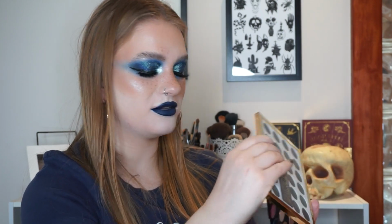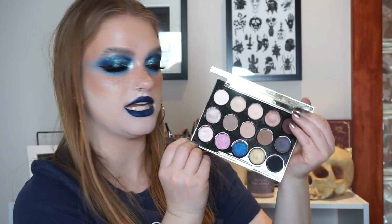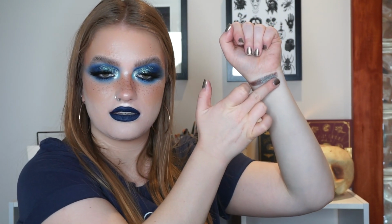We have the Urban Decay Gwen Stefani palette. What a throwback. There's one blue in here called Danger, which is not a very good blue at all, honestly. It has a black base, but it's not very shiny. It's pretty dusty and dry. Yeah, not my favorite at all.